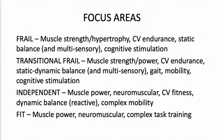So when we're doing small group personal training, we have to think about how we group and schedule our clients. You can train frail and transitional frail together, maybe even lower independent. But then we have to have a next level group, right? We have to have our higher independents with our lower fits. And our fully fits, kind of those crazy fitness junkies, are probably going to have to be in the advanced group, right? So we can't just throw them all in together necessarily.